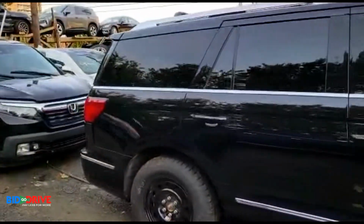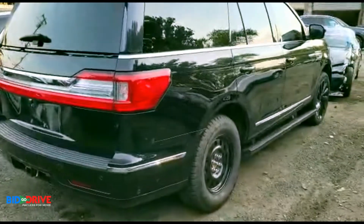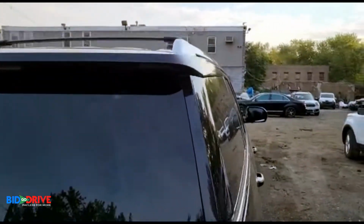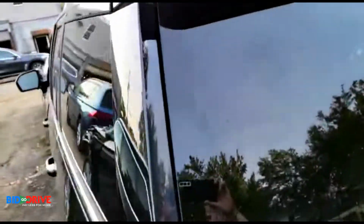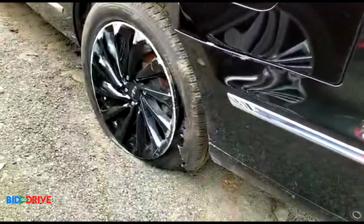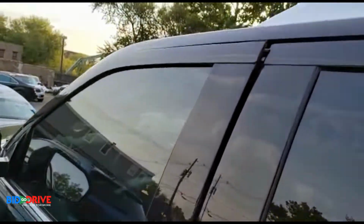This side's pretty clean. Bumper appears to be a little offline. Probably just a clip. The roof. Don't see any damage there. Got a little damage to the quarter panel here. Rear suspension. Rear rim. This door is offline a little bit.